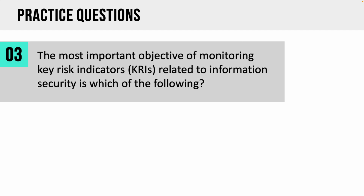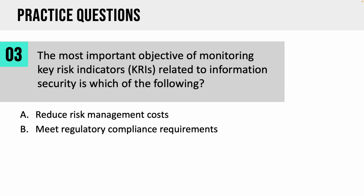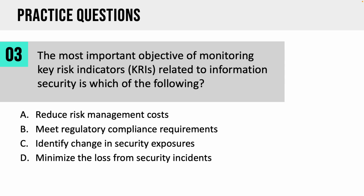So, the most important objective of monitoring key risk indicators related to information security is which of the following? Is it A, reduce risk management costs? Is that the most important objective of a KRI? Is it B, to meet regulatory compliance requirements? Is it C, to identify a change in security exposures? So as we talked about with our roadmap, conditions can change over time, right? The security landscape, the business landscape. Or is it D, minimize the loss from security incidents? So these are all useful, meaningful objectives, but which is the most important objective of monitoring the key risk indicator?